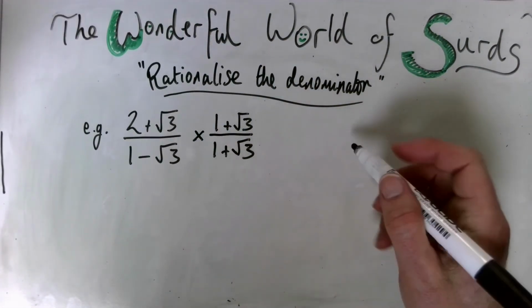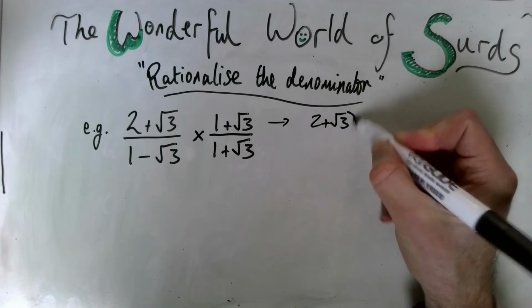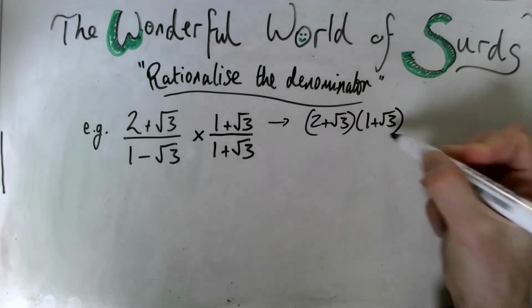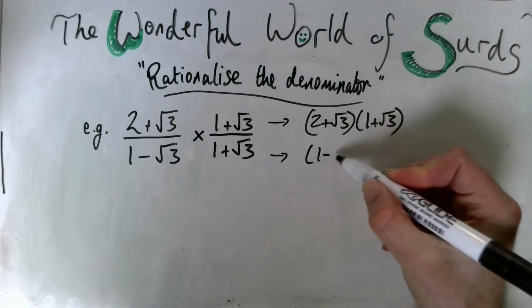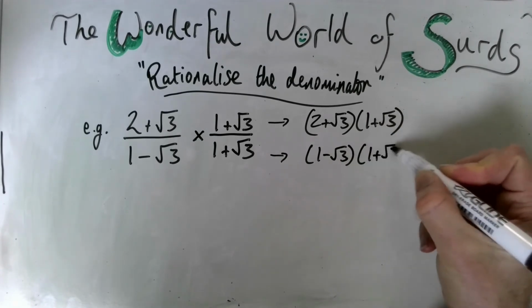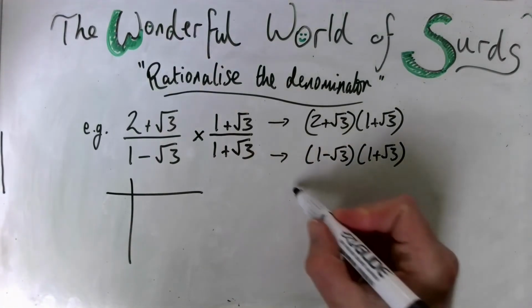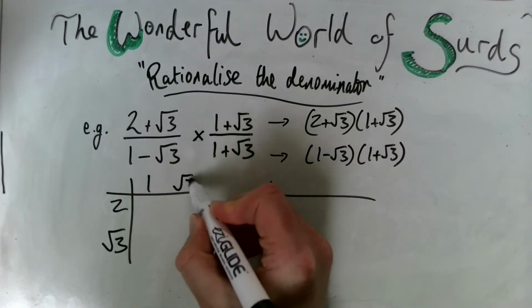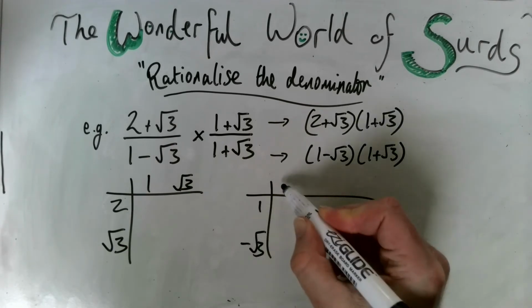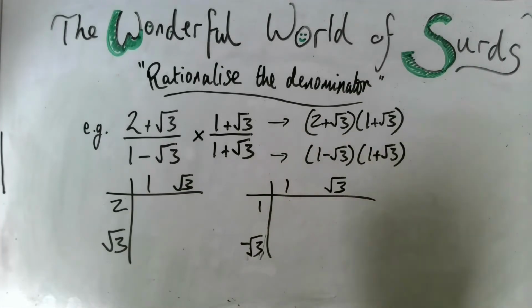So we're going to use a couple of brackets. For the top, we need to do 2 plus root 3 times 1 plus root 3. You need to expand those brackets. And then down here, we need to do the same thing for 1 take root 3 and 1 add root 3. So if we do this one over here and this one here, I could have 2 and root 3, 1 and root 3, 1 and negative root 3, and 1 and positive root 3. So you might want to pause the video and have a go before we go any further.